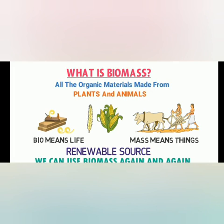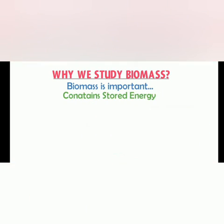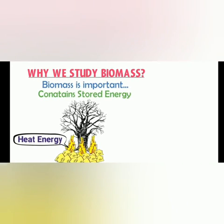Now the second important question is why we study biomass, or why is biomass important? The answer is very simple. Biomass is important because it contains stored energy. For instance, we know that wood is biomass. When you burn it in a fireplace, you get heat energy from the wood. Thus we say that all the biomass materials contain stored energy.